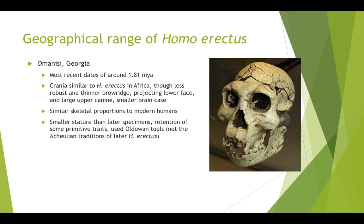So what this demonstrates is that the energetic efficiency that comes with bipedality would have certainly played a role in the expansion of Homo erectus outside of Africa. Because we were able to save calories, we were able to travel farther distances. This is going to be critical with respect to developing hunting as a subsistence strategy. Also critical for mapping out these patterns of migration.